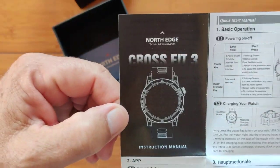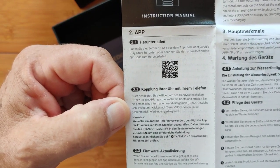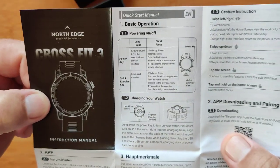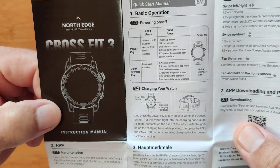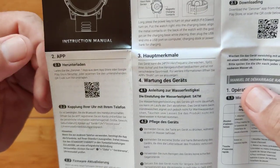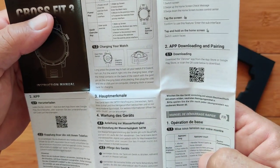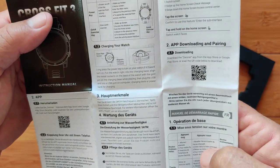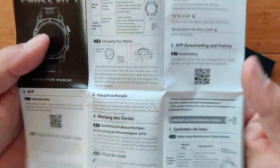So we'll go across the top. There's the QR code for the Zeroner app. And not too many devices use that app, but it's a really good one. Your basic operation, the power key, the quick exercise key, and you can program whatever exercises you want in there. And wow, I think we're into different languages already, right? Wow, okay. I'm not sure where we're going. Now we're over here to app downloading and pairing.